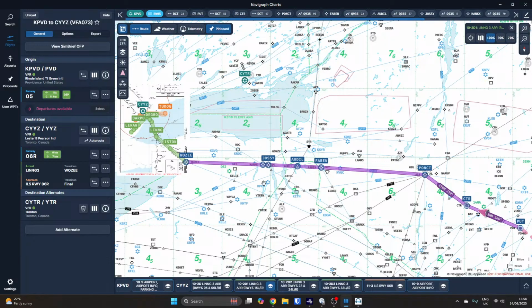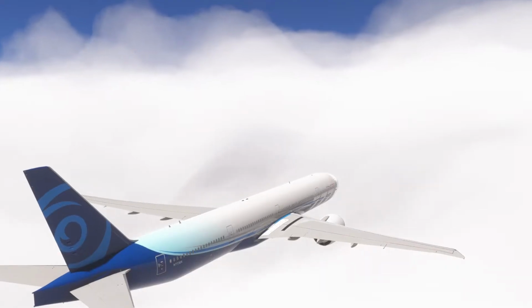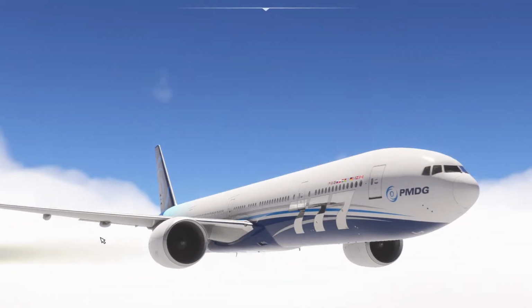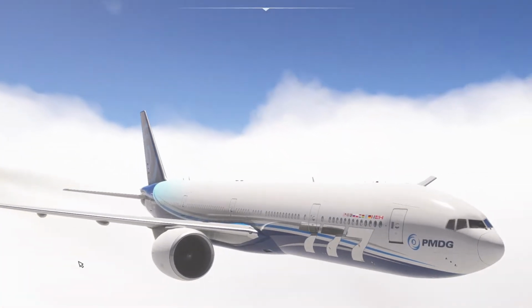Okay, so you can see us on the map there. So we're going to be on an airway Q935 along here. So we're just climbing out towards the airway. Serene above the clouds. Laying a chemtrail behind us.